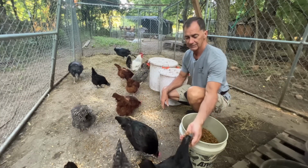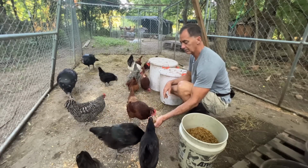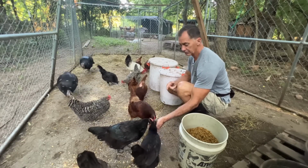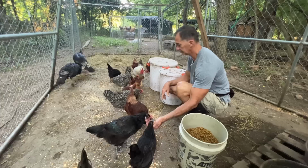Here, you want this, Ninja? Ninjas don't usually eat out of my hand, but look, there's Sis right there. Sis has the red comb and the Ninjas are black, because they're Magnetos.